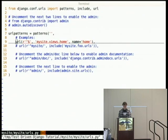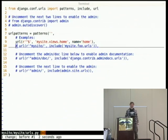OK. What we can do here is, by default, Django has included a bunch of comments and helpful things. A URL has two main attributes. The first one is a regular expression that says what the URL is. Hat dollar means the empty string, or nothing, or slash; they're all pretty much the same. And then it maps to a view. You can either import the real view object and put it in there, the view function, or you can use this sort of dot notation.